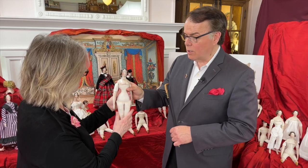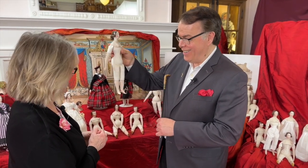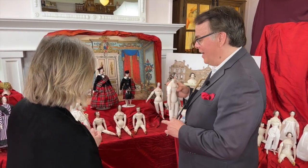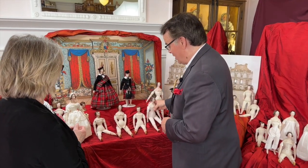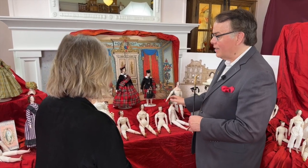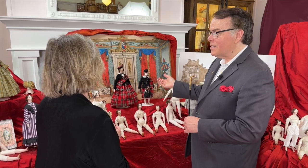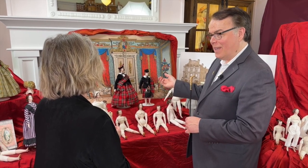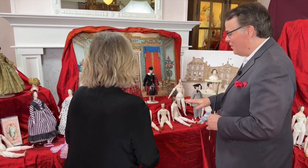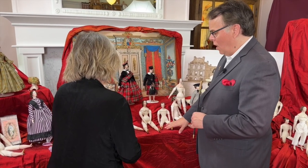Now our character, Adelina, is a prima ballerina. So if you notice, she's got strong legs. Now she doesn't have any ballet costumes here, but that's what she does for a living. This is not a Queen Victoria. And Albert is allegedly her nephew, but you can take that however you like. So I'm thrilled with the dolls that Carl has done.